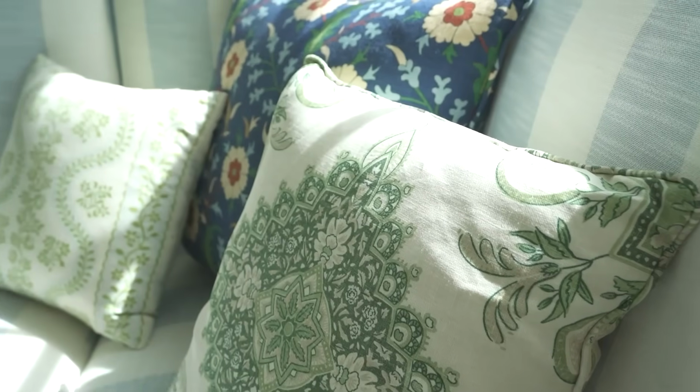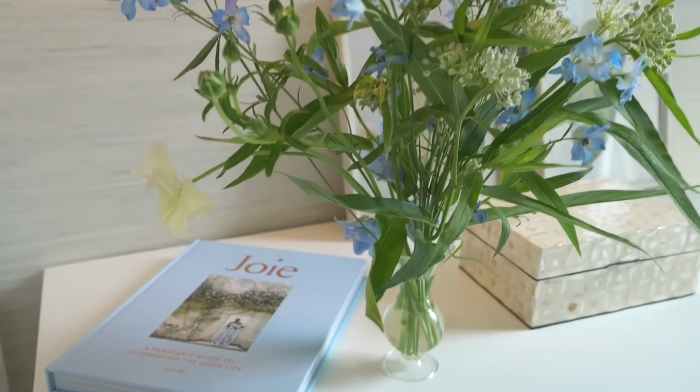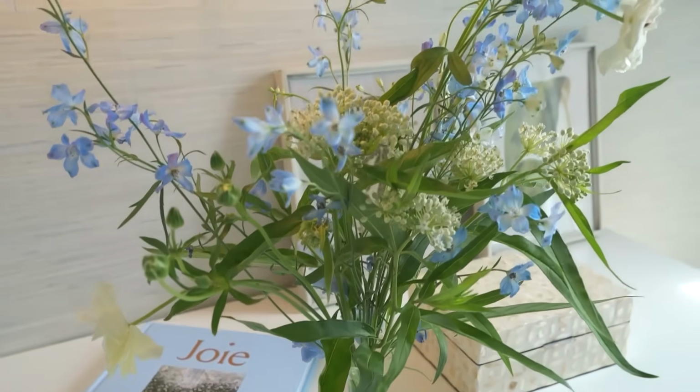And then also email people in the industry who you admire and ask them to go for coffee, or ask if you could shadow them for a day. We've had plenty of people come shadow us for a day at the D&D or on a photo shoot. So I think those are some things that are really helpful when you're looking to pivot into interior design.